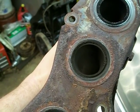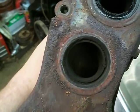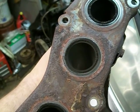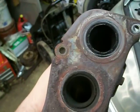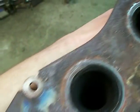I don't know if you can see that little line in there. It literally looks like somebody was trying to take a torch and heat it. I don't know if you can see that spot in that. So that means that number 2, for whatever reason, was running extremely rich. And actually number 3 was too. There's a mark in there too, but you really can't see it. But those are cylinders 2 and 3, which is where most of the heat's going to be anyhow.